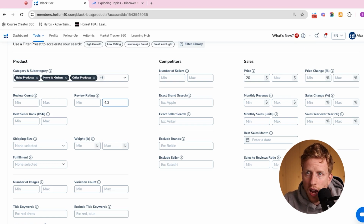Then you can understand how you might be able to stand out, how you might be able to change the product to make a better quality product, and that's going to allow you to stand out. But again, I'm not going to filter that today. Monthly revenue, this is where your budget comes in.